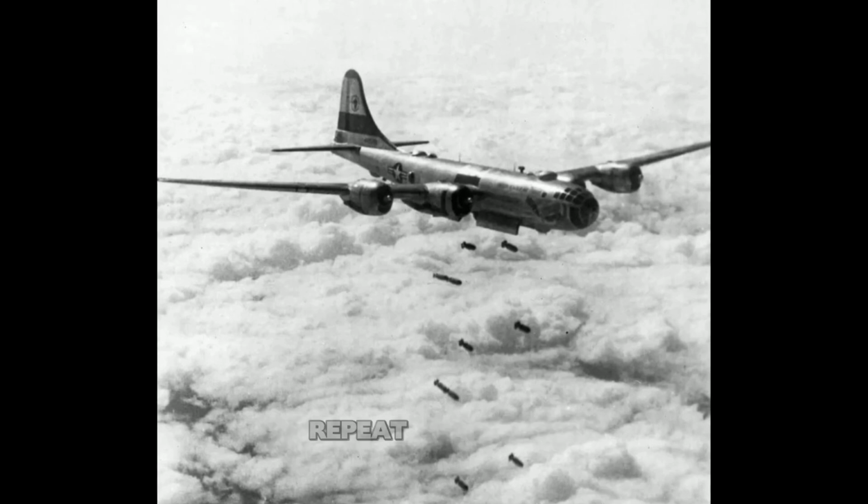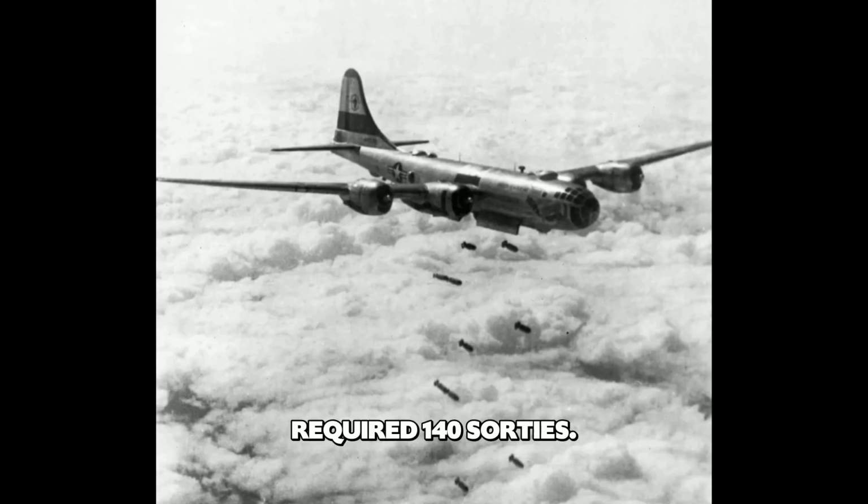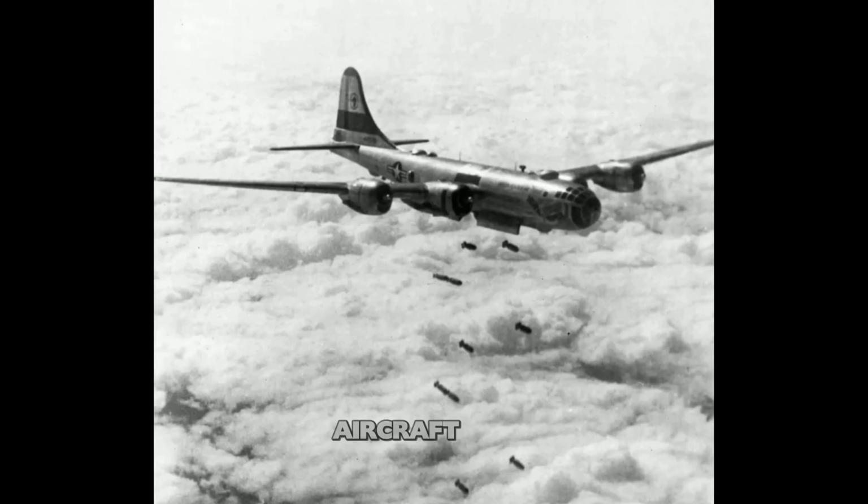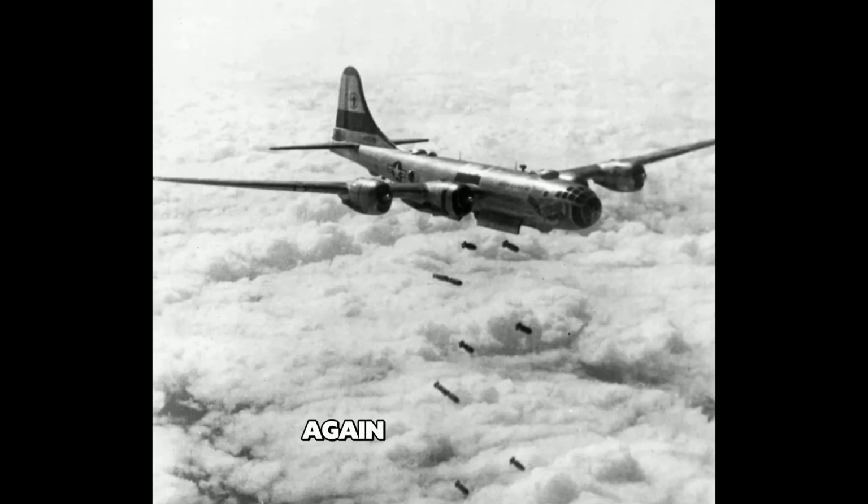Korea saw this pattern repeat endlessly. The Hwacheon Dam required 140 sorties. The Toksin Dam absorbed 1/100 bombs before failing. Each mission meant fuel burned, crews risked, aircraft lost. And the targets? Often operational again within days.